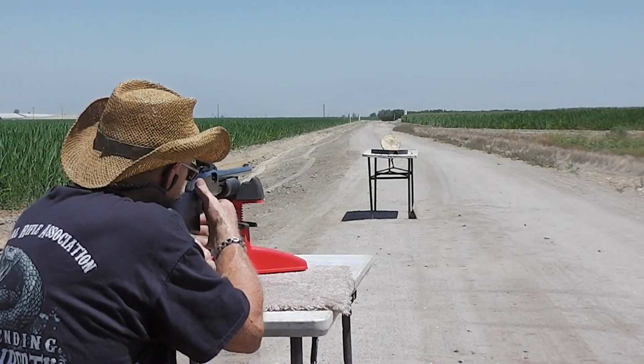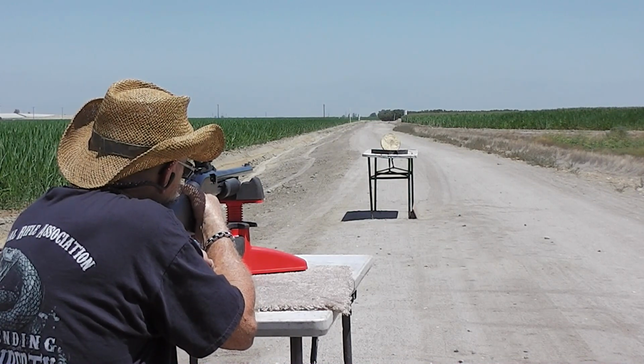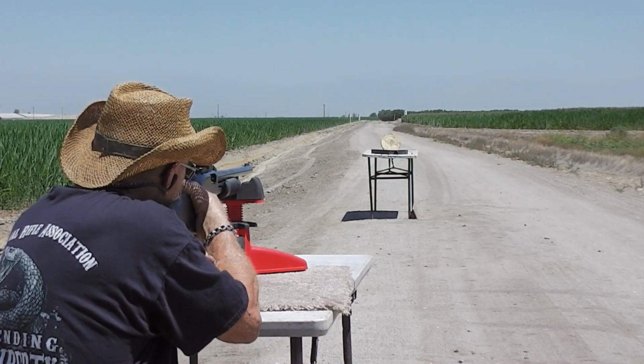Well, I would aim to the left or right a little bit. Then it'll give you some room to shoot the other one, right? All right, we'll go to the right just a little bit. Okay, I'm ready. All right, here we go.